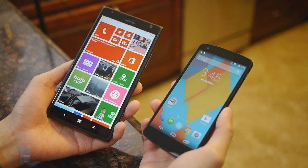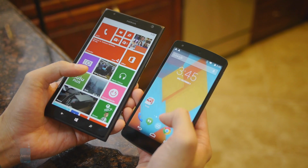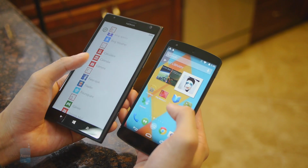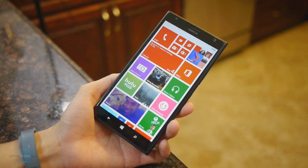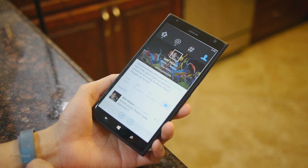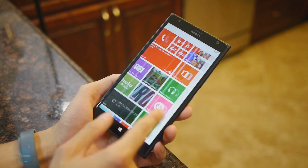For being very affordable devices, it's very comforting to know that they're both packing the same high-end processor. It's the quad-core 2.2 GHz Qualcomm Snapdragon 800 CPU coupled with 2 GB of RAM and the Adreno 330 GPU. The performance is exquisite here with the Lumia 1520 just because it maintains a good amount of fluidity with various operations and very minimal lag.